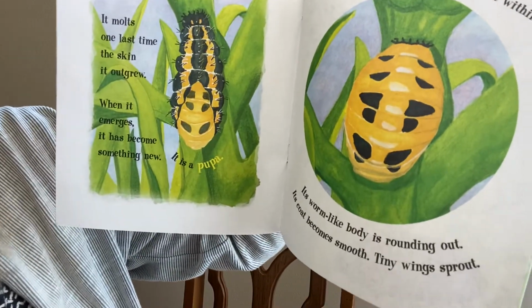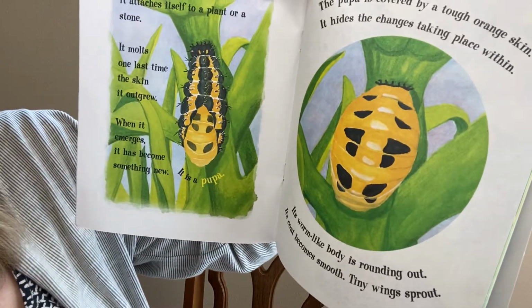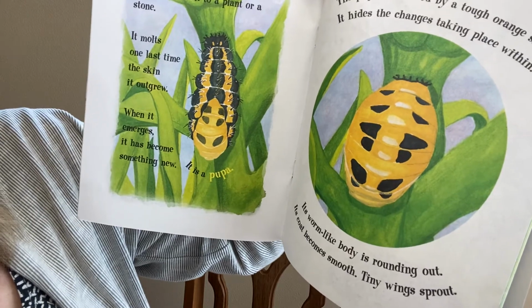When a ladybug larva is almost full grown, it attaches itself to a plant or a stone. It molts one last time.